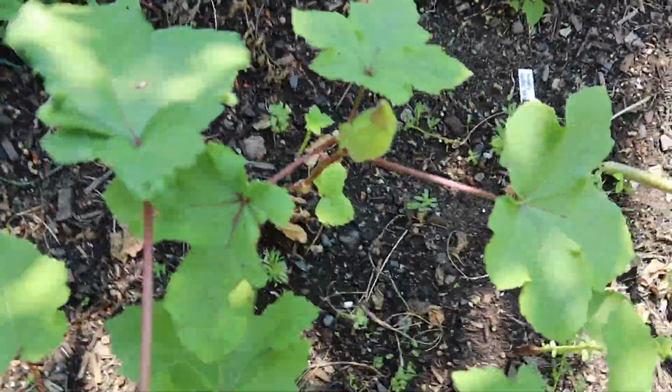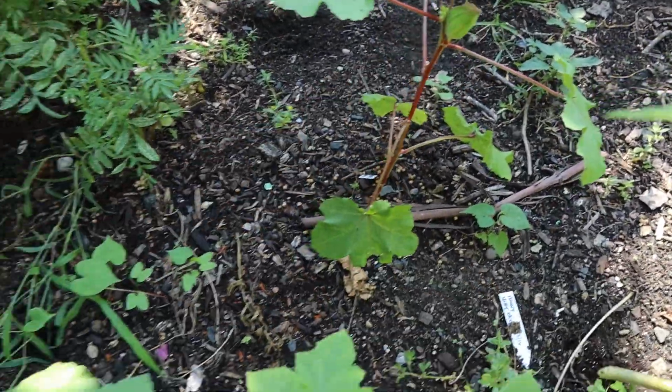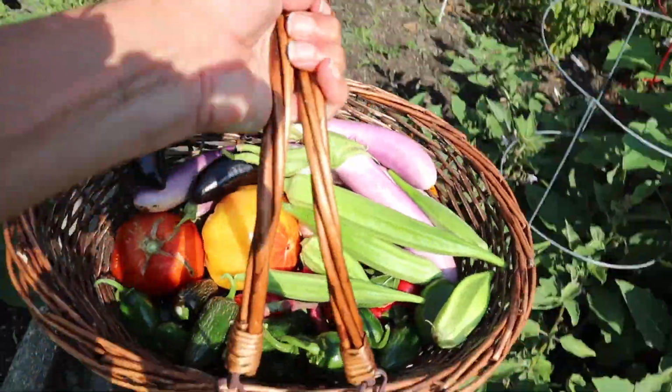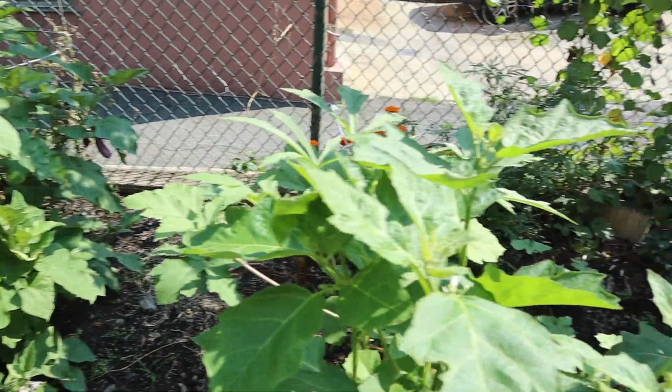Oh, there's more. I'll harvest them little like this. Or maybe not, maybe it's too little. Wait for a couple more days. Alright, so this is our little harvest from this side over here.